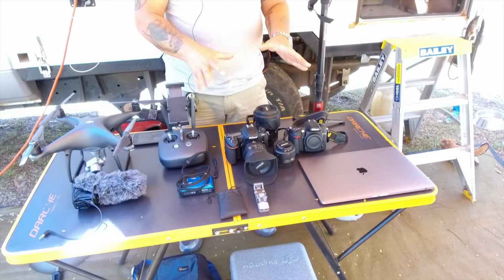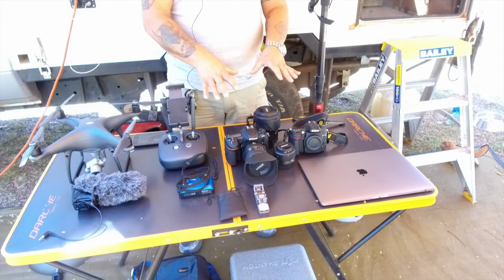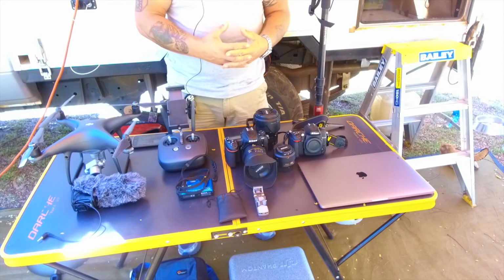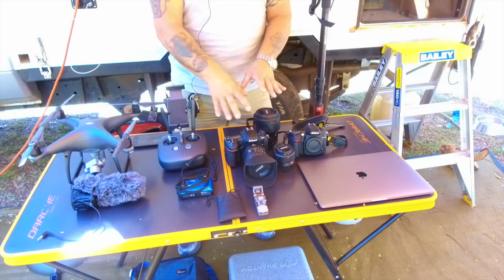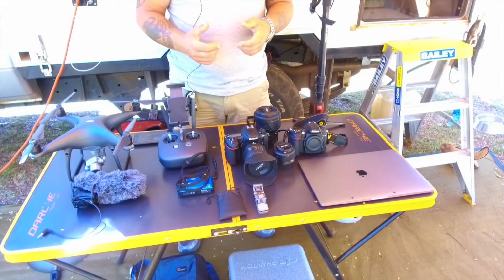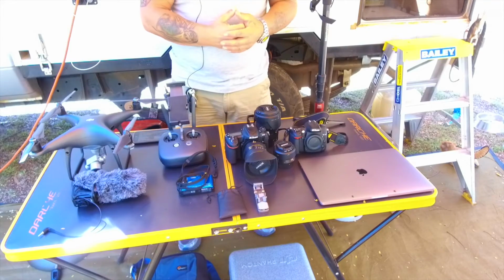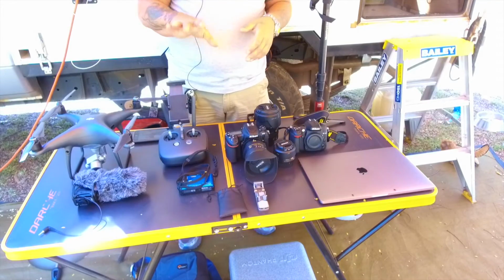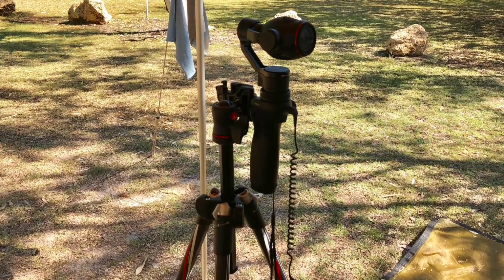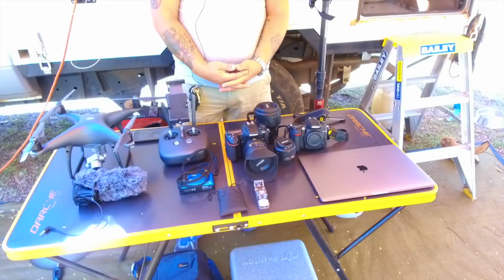So those are my main cameras for taking stills. I do obviously video, and all these cameras are capable of doing video, but my primary tools for video are what's on the tripod now, and I'll take some photographs and put that up. It's the Osmo, the DJI Osmo Plus.